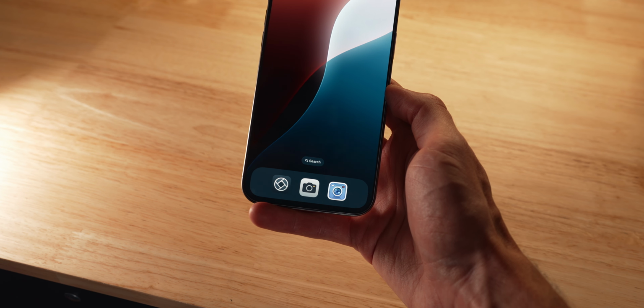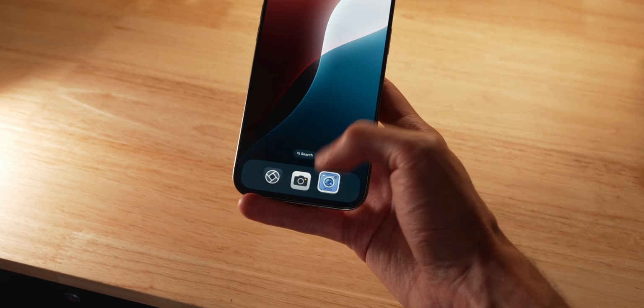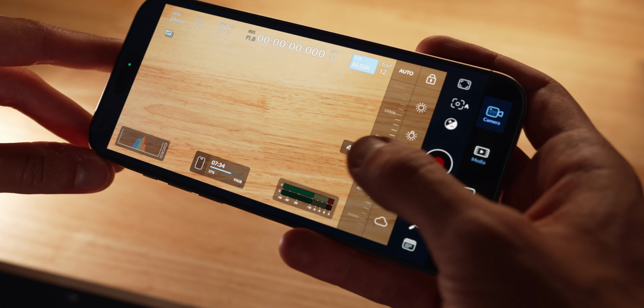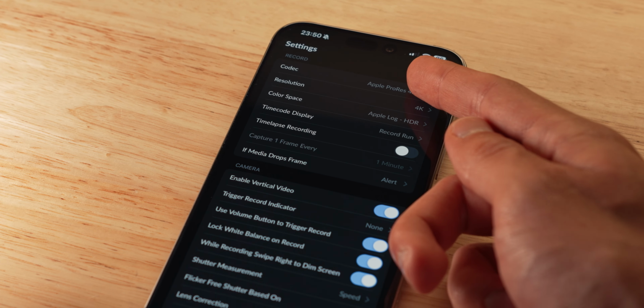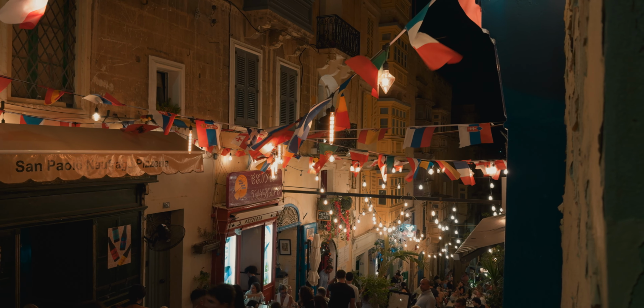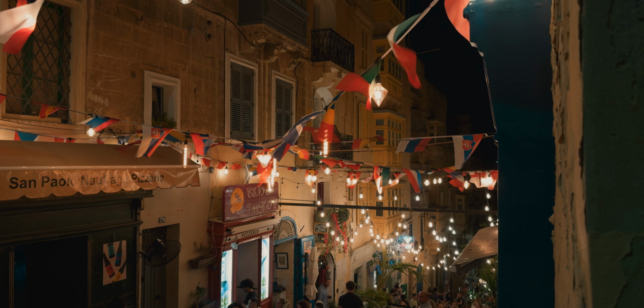I would definitely recommend you get a third-party app for video. I used the Blackmagic camera app pretty much this entire trip. It allows you to really dial in all of your settings, and most importantly allows you to shoot in lower bitrate ProRes codecs. I mostly filmed in ProRes 422 LT for much smaller file sizes.